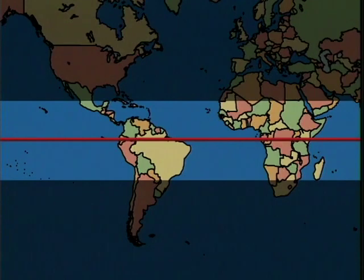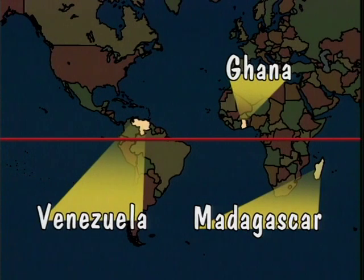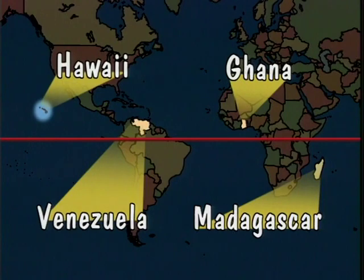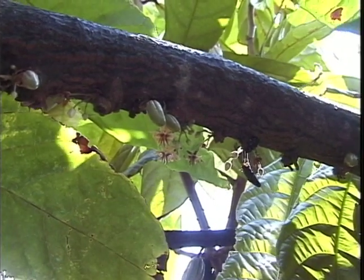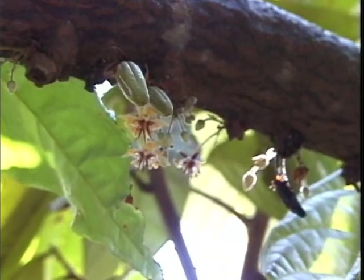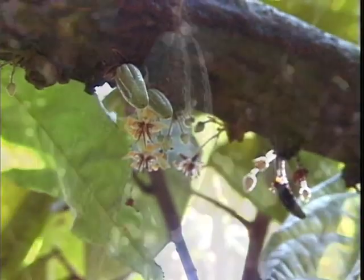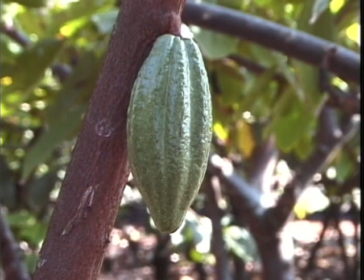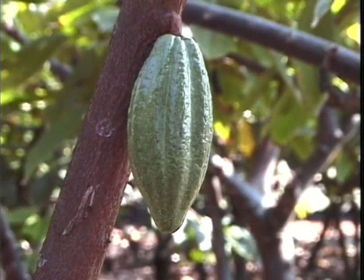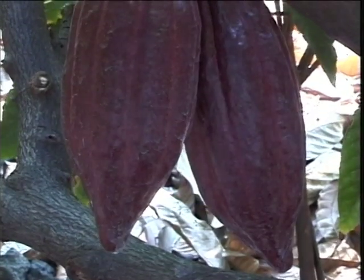Many countries located in this tropical zone produce cacao beans, such as Madagascar, Ghana, Venezuela, and the state of Hawaii. Each cacao pod begins as a small flower on the tree. As the flower matures, the baby pod begins to develop and eventually grows into a mature fruit. Cacao pods have a melon-like shape with ridges running the length of the fruit. The pods hang from short stems attached to the tree.